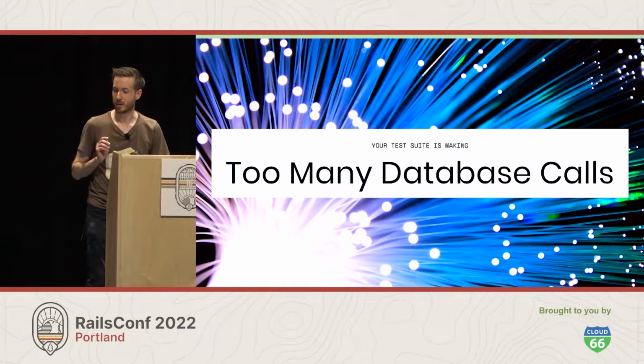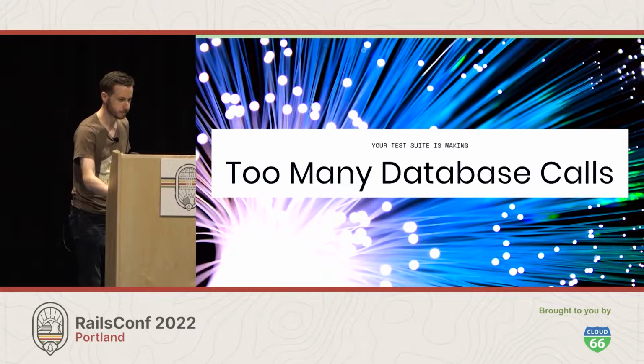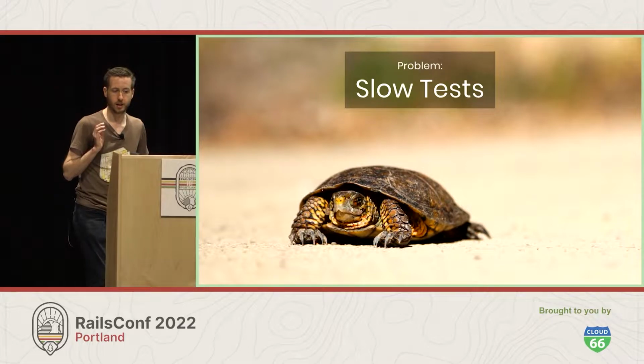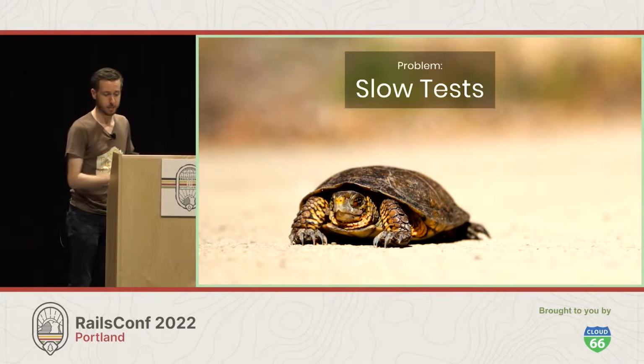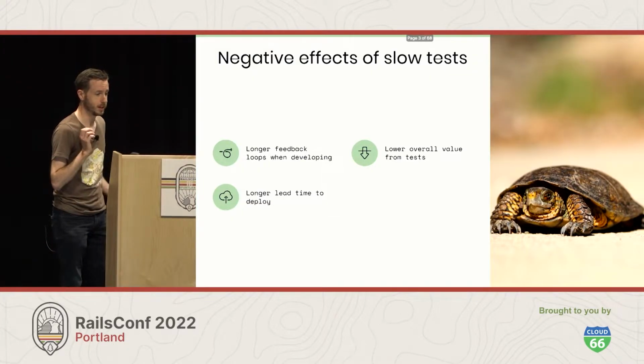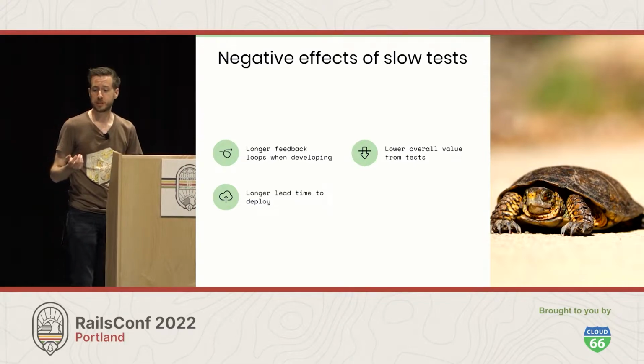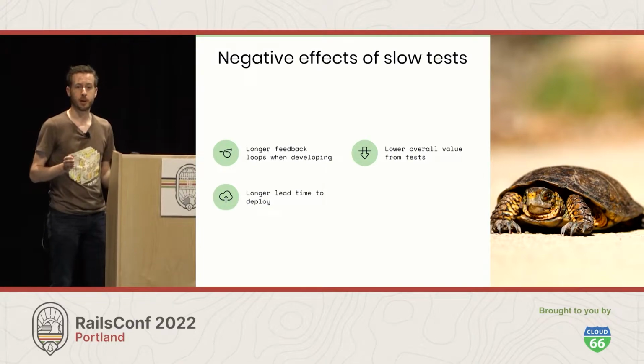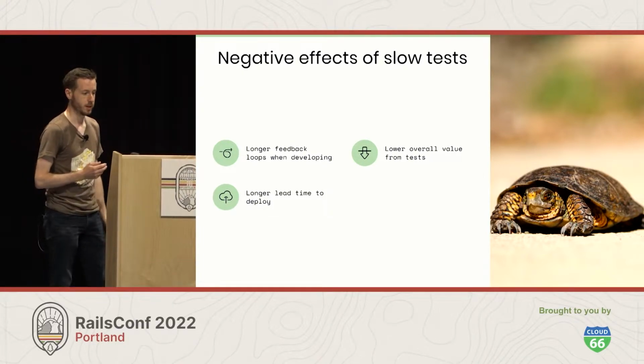Today, we're going to be talking about why your test suite is making too many database calls. And the key problem we're trying to solve is slow tests. Slow tests are a problem because longer feedback loops, when we're writing code, slow down our development process as we're waiting for tests to run.